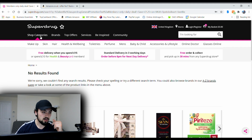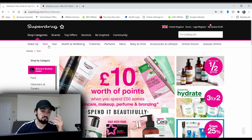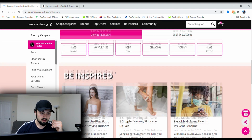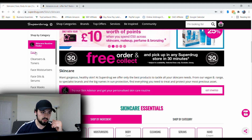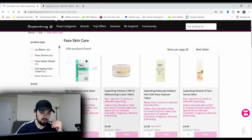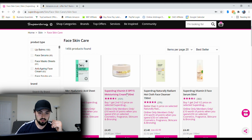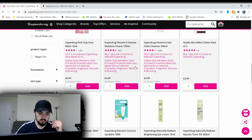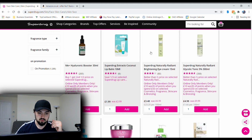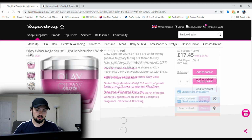Let's go by shop, by category. Let's say skin. Don't know. We're gonna scroll down. Let's say face. And there you go. So we got, let's pick this one, Superdrug Vitamin E. Let's actually bring another brand apart from Superdrug. Olay, this one is pretty known, isn't it?